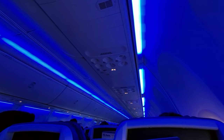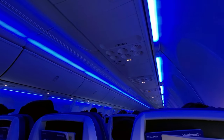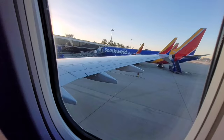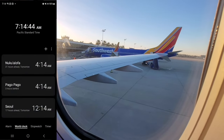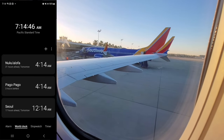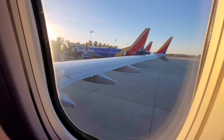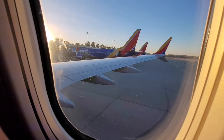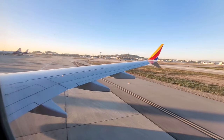So now you can see we're in a darker shade of blue. We'll be pushing back from the gate in a few moments, so sit back and enjoy flying Southwest 2915 with me. We're pushing back just a few minutes after our scheduled 7:10 a.m. departure, and today's flight will be about 54 minutes. And I'll shut up and let you enjoy the sound of the CFM LEAP-1B engine starting up.